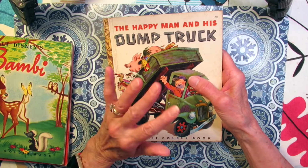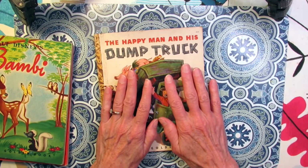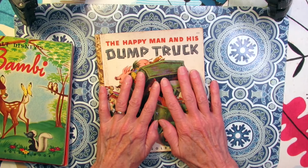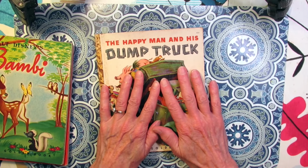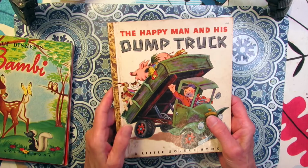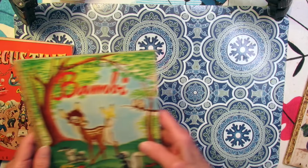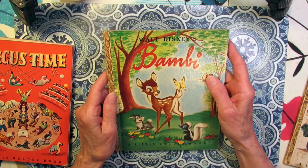Things are only worth money if you can find somebody to buy it though, right? Yes, so this was probably the one worth the most. The Happy Man and His Dump Truck. Yeah. So if you want to buy this for $163, let me know. I'll give you a discount. $160.